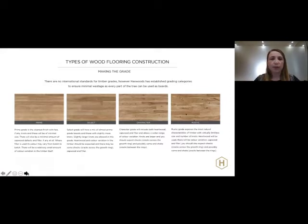So we will touch on now the gradings of timber. You may be familiar with different grades of timber. We work with a naming system: prime grade, select grade, character grade, and rustic. A prime grade, as you'll visually see there, is very clean with less variation and fewer knots, just a very uniform look.